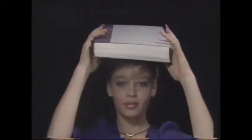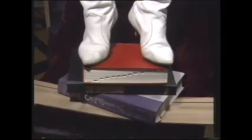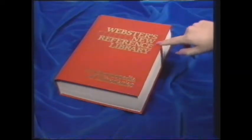We all know that books are useful. Some are used for better posture. Others, for just reaching things. Introducing one of the most useful books your family will ever own. The complete Webster's Encyclopedia of Dictionaries.